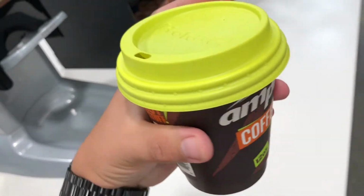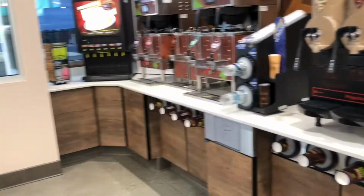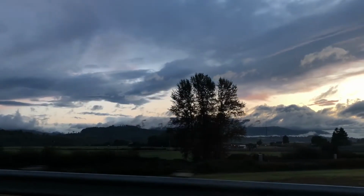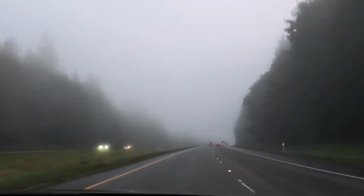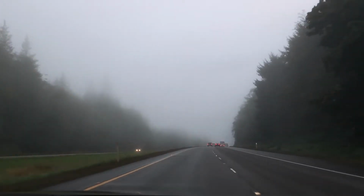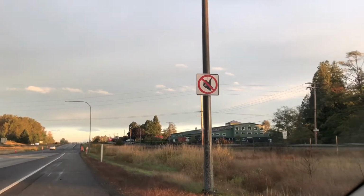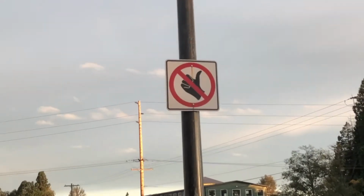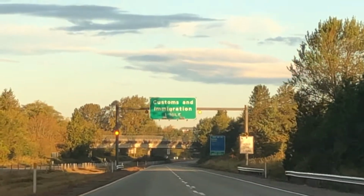Second coffee of the morning. We're about an hour into our drive. No hitchhiking. Boom. Coming up on the border. We're 2 miles from the border. Alright, so we made it.